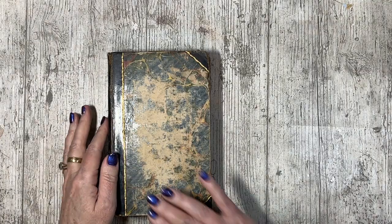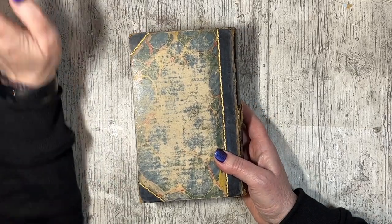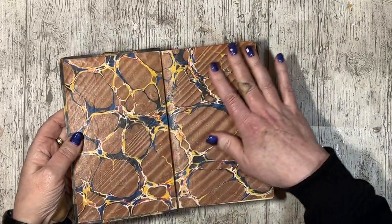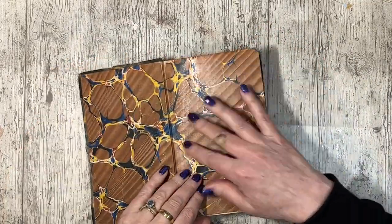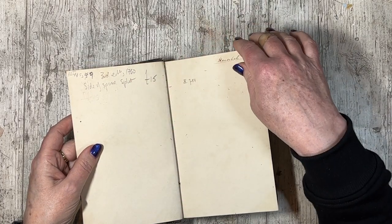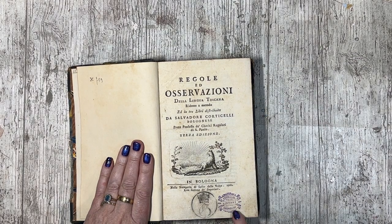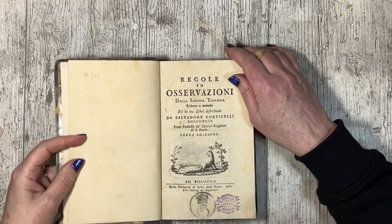I liked the look of this one. I loved the spine, this sort of marbly effect. I mean, it's worn out, but I quite liked that. I love the fly sheets, front and back, and those patterns. This is from 1760. You see different prices from when it was previously on sale. We've got a couple of stamps on there, a nice little fox.